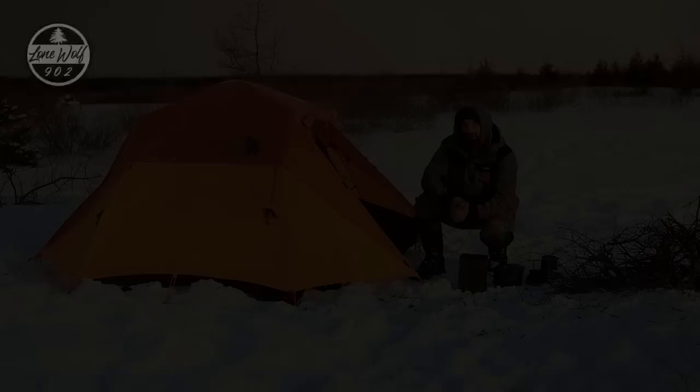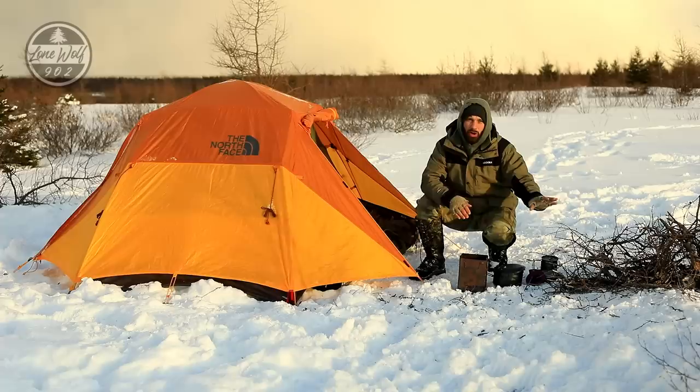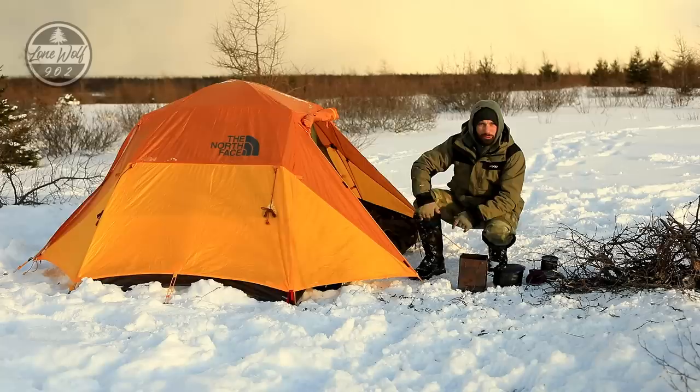All right, everybody. So I've collected a little bit of firewood. I've got a fire lay ready to go and a tiny supply of dry twigs, just enough for some ambience and to warm my gloves, dry out my boots a little bit. That way they don't freeze in the tent overnight.